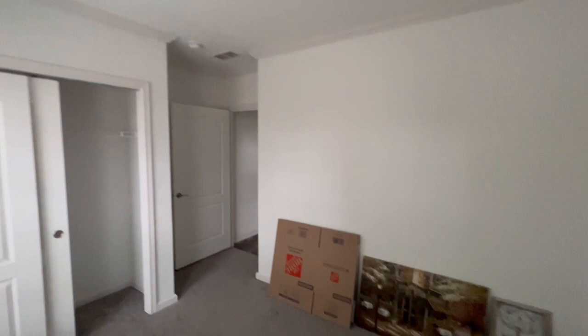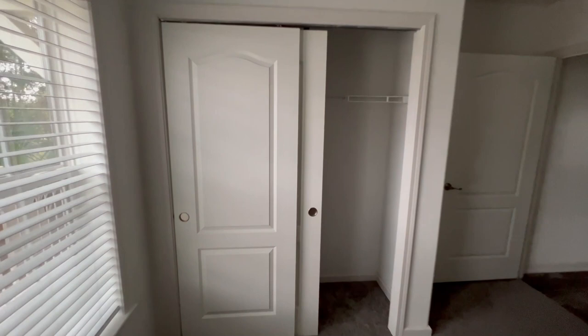Let's take a look at the closet. It's a very adequate size closet space. Alrighty. Let's take one more look. As we're heading to the master, we're gonna take one more look here.